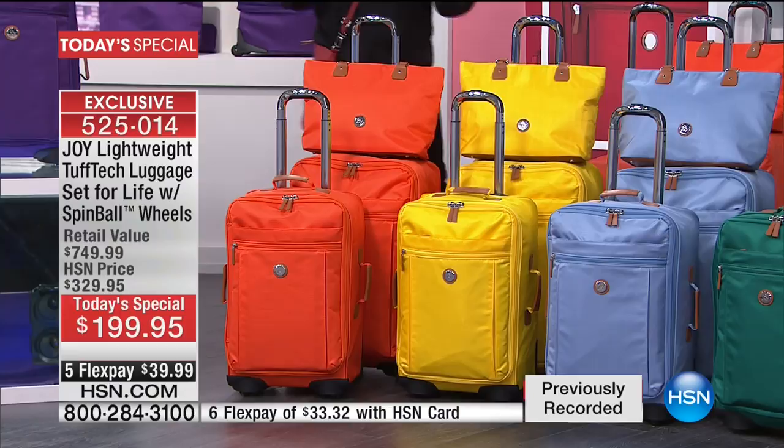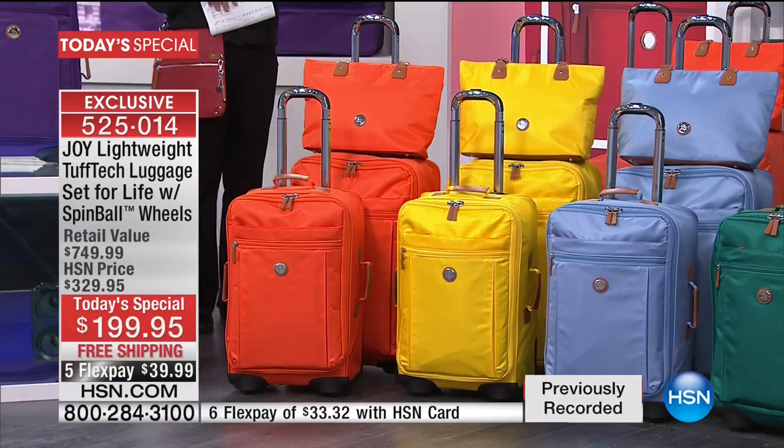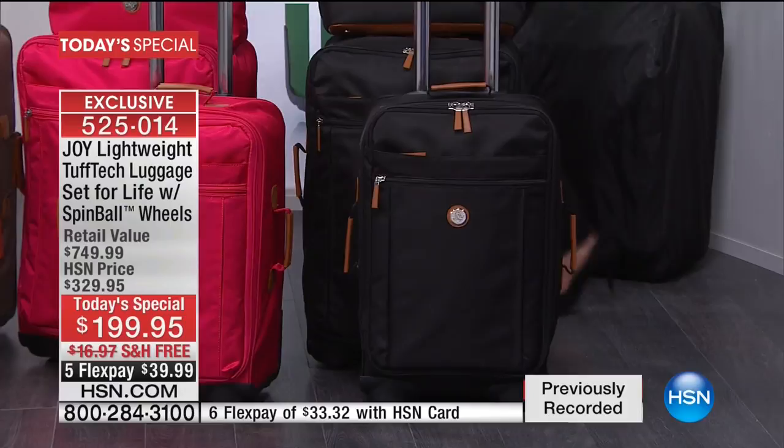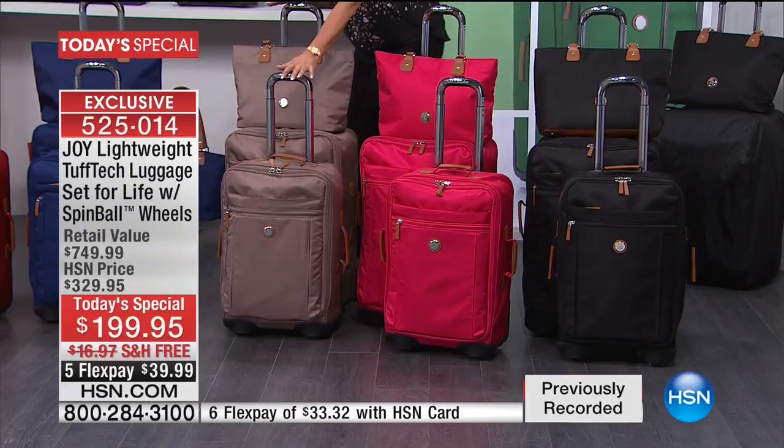This is exclusive, nowhere in the world. So the black with this gorgeous leather trim. Can you see it, everybody? Here we go. The black with that gorgeous leather trim. Can you see that? There we go. You want to see the whole set? The set's so big we can't get it. Okay, then that fuchsia that is very limited, 700 only. Okay, the taupe, which you will see me with if you see me in the airport.